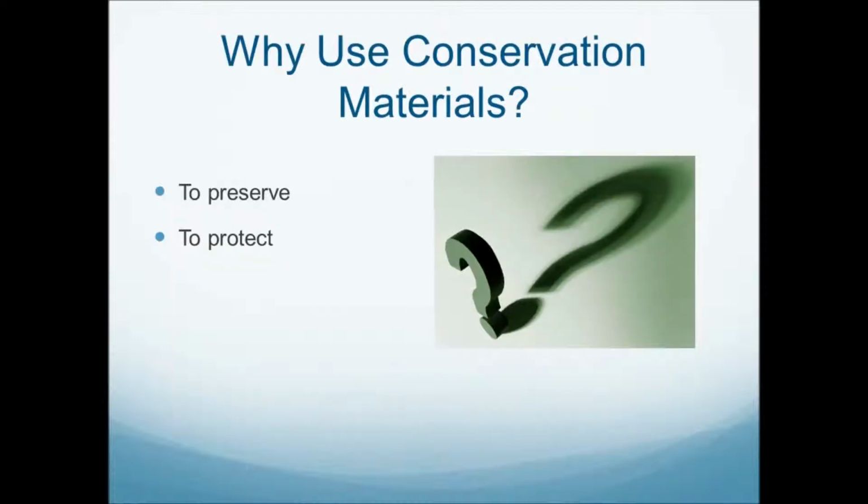So why use conservation materials? Well, let's review why conservation materials should be used. They should be used to preserve and protect your artwork. Whoever you are selling your artwork to will want to know that their purchase is going to last a very long time. Paper and raw pigment is sensitive to its surroundings.